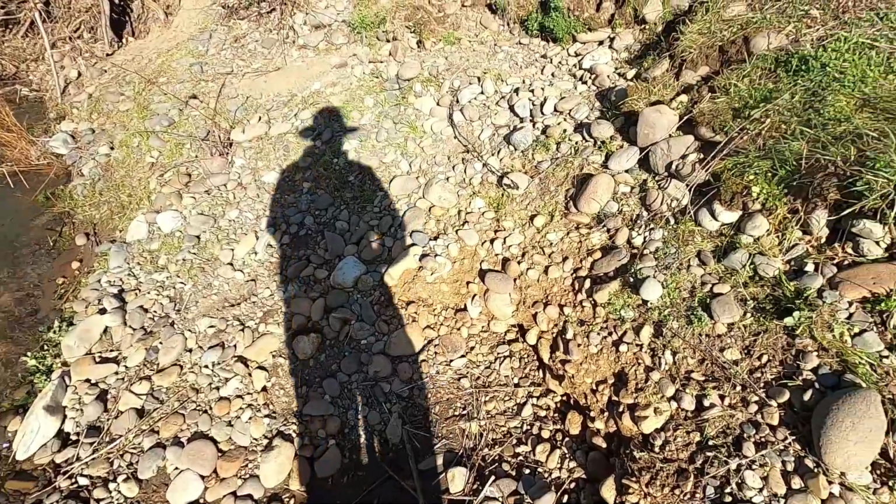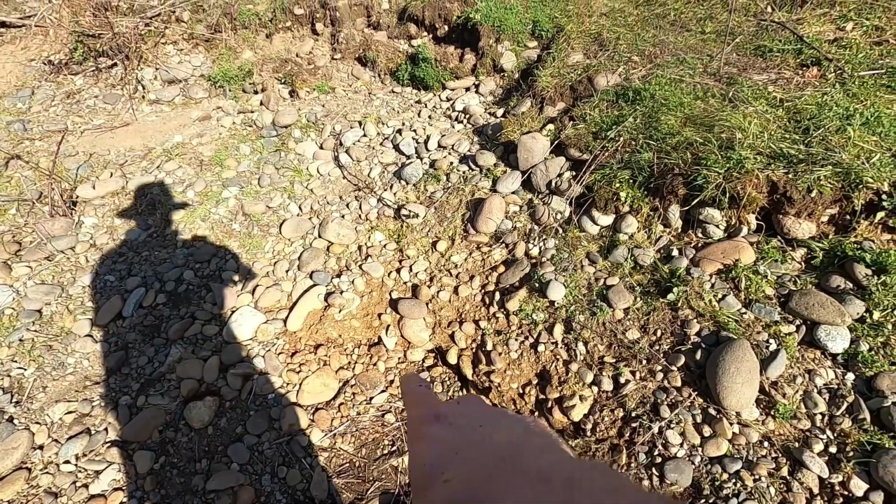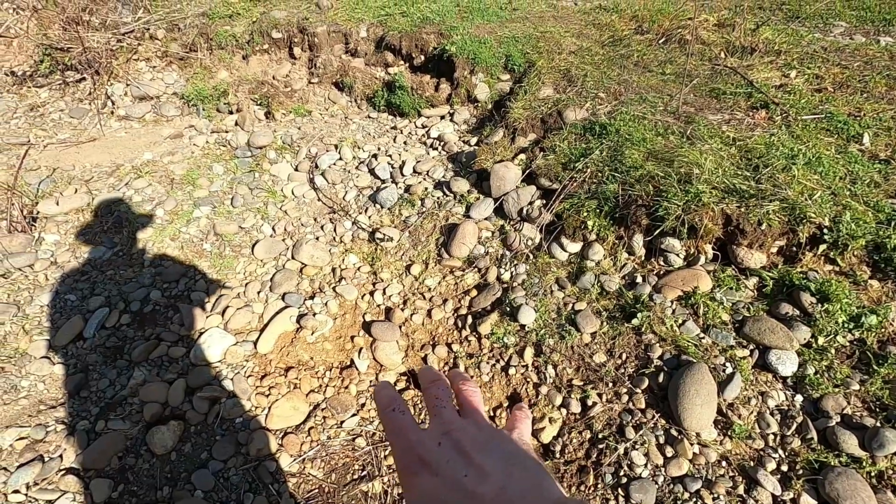Okay, so we're working along the bank right now looking for signs of where we should dig, and I've come across another hole that somebody else dug, and this one looks a little more promising. The reason why I say it looks more promising is you guys can see this red soil right in here. So that's been primarily where we've been getting our gold.